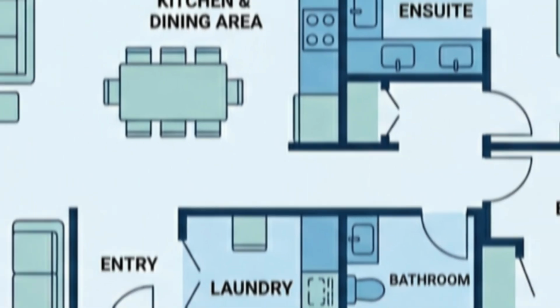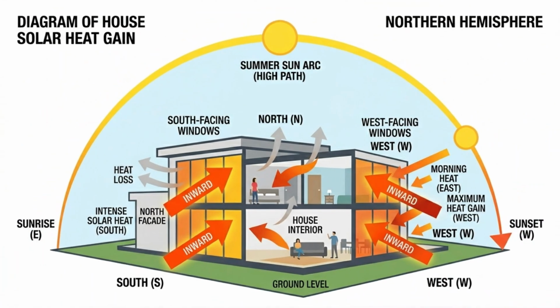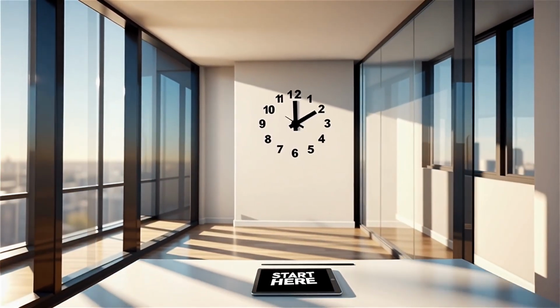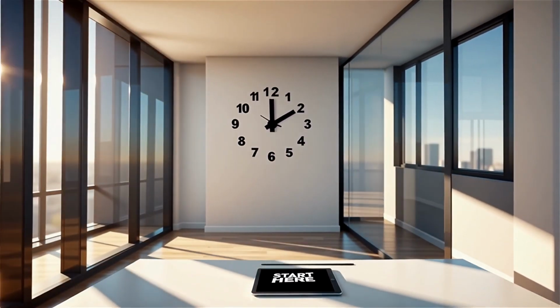Step 1. Find your worst windows first. South-facing and west-facing windows are your biggest heat sources in the northern hemisphere. These receive direct afternoon sun and account for the majority of your solar heat gain. Start here before you touch anything else.